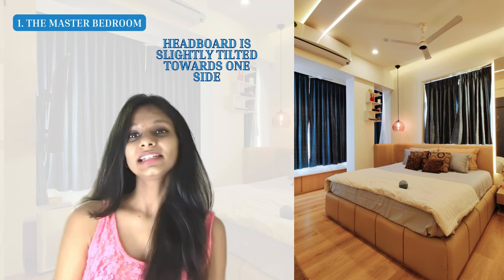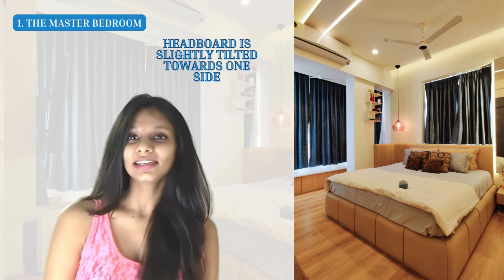Now instead of going for a regular headboard design, as you can see over here, the headboard is slightly tilted towards one side. Now what I mean by this is that the headboard is behind the bed and it is slightly coming on the corner on one side.